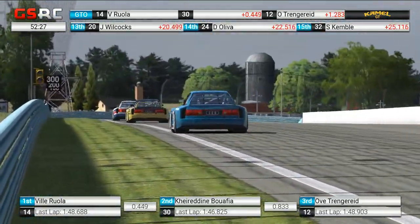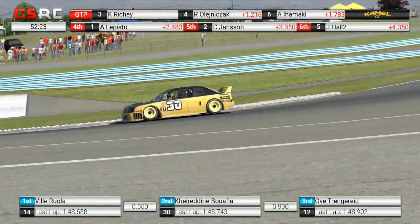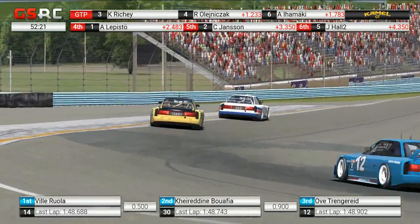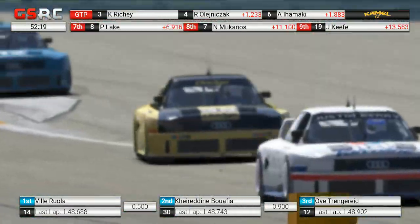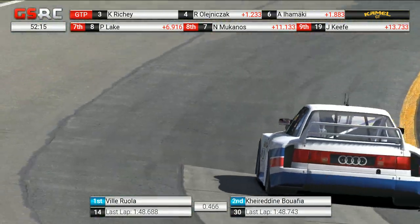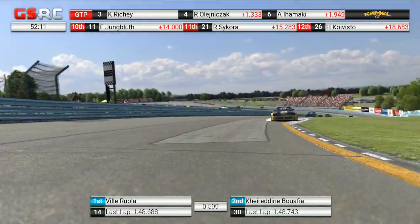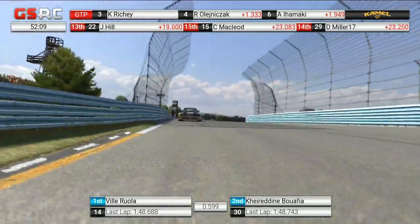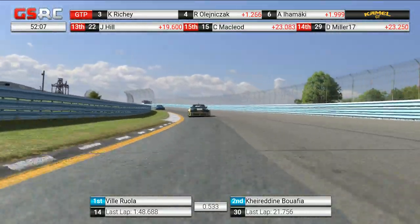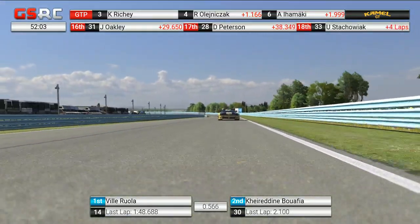Hey, listen, Watkins Glen, a great place for redemption, Joe. Okay, listen, let's face it, this is a familiar track to many that have been on iRacing. It's probably one of the older tracks on the service, and you have a lot of opportunities to run this track in a lot of different series. So get out here, have some fun, and take advantage of the fact that maybe you know this place a little bit better than the guy in front of you.